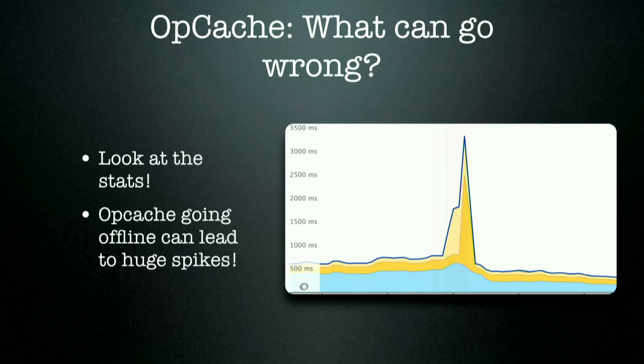And even before, it was already not running as nice. But then there was this huge spike when it ran out of memory and OpCache was completely disabled until the alerting system caught up and we got a notification and we immediately restarted PHP FPM. And then the site was going smooth again. So really be aware of that.